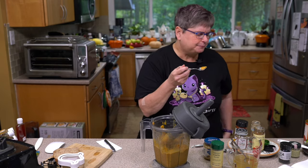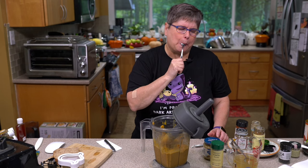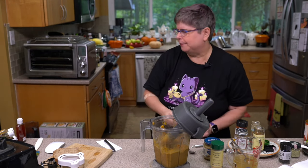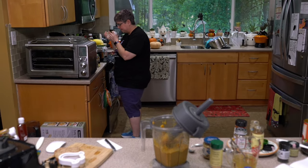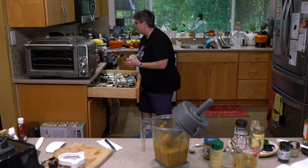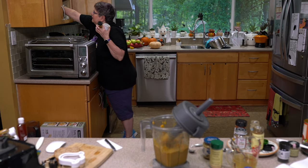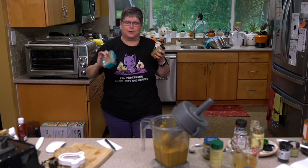Mmm. Still need something. Actually, you know what I'm gonna do, you may already know. Yeah, that's what I'm gonna do. And I think I am going to put in just a little bit of cayenne pepper. And I might do a little bit of mushroom powder.